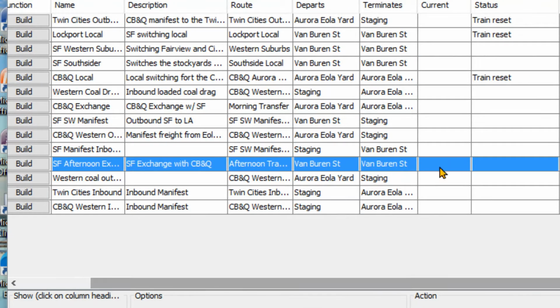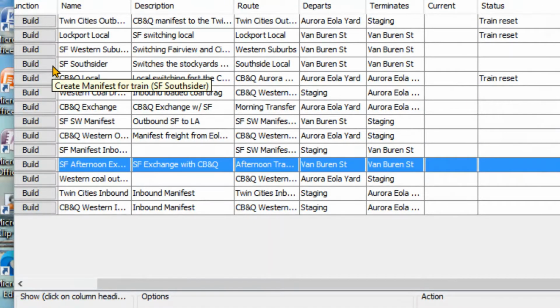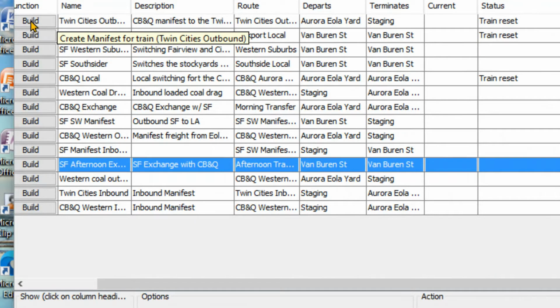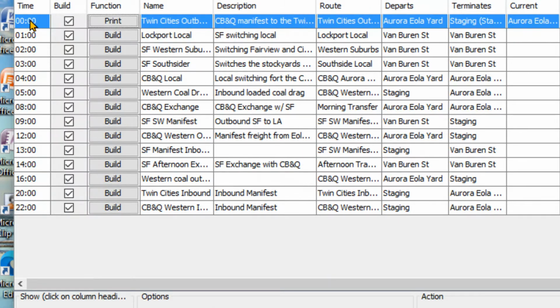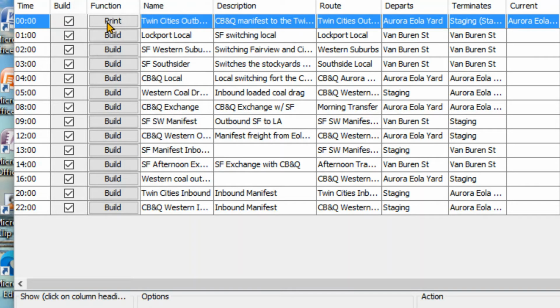Well, now we want to build some trains. Okay? And let's go ahead and build the first one. We'll start right at the night. Okay? So we built it, and it says built 12 cars at the Aurora Eola Yard. So let's print it, and I can print to a printer, and or I can save it as a PDF file. So I am gonna print it, but I'm also going to save it as a PDF file. I hope. Well, it may only let me print it once.